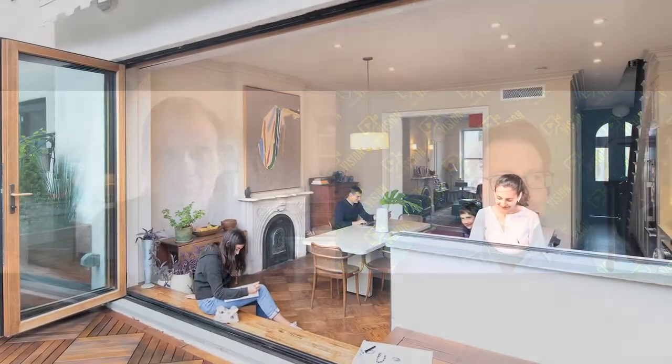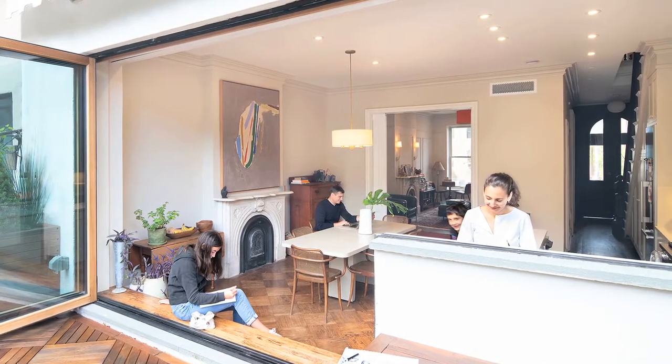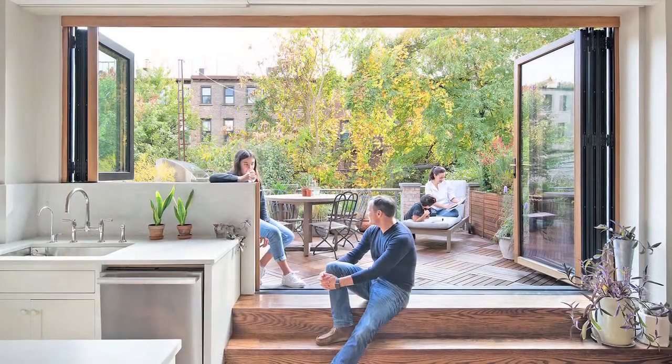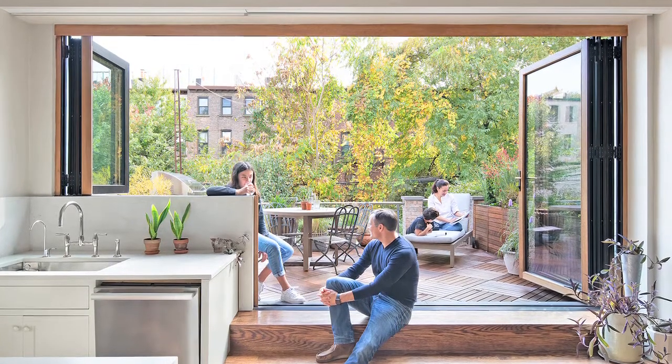And there's a lot of things that I'm proud about, the end result here, but nothing more than this piece. And anytime somebody comes over for the first time, they're just blown away by it. It really is a showstopper.